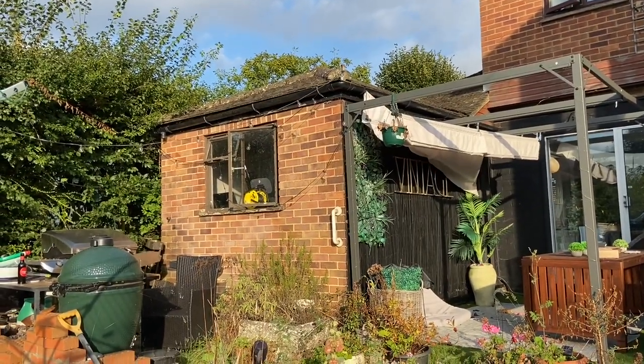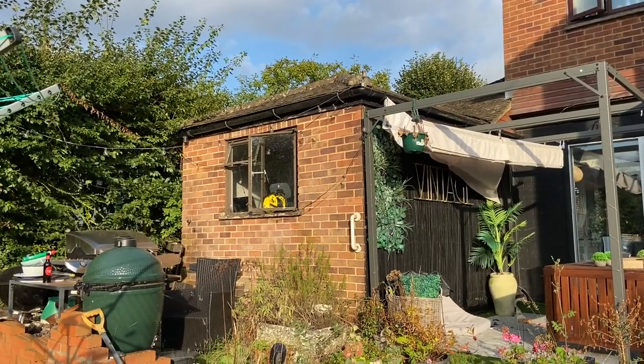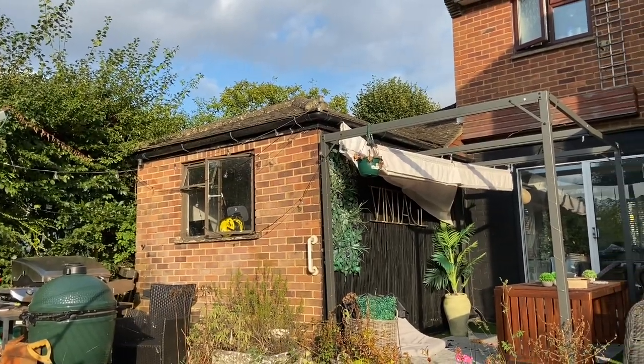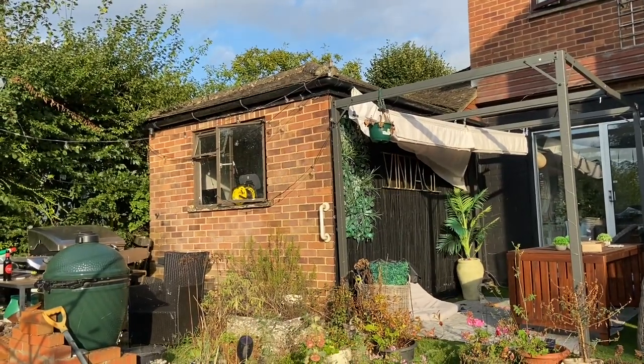One of them has got availability in about 3 weeks. It's quite a small job and they're a big firm, so I think they move lots of builders about, and it's someone we know, so hopefully that'll be really good. So I'm going to do a separate video with a walkthrough using the software that we use when we design what we're going to do.